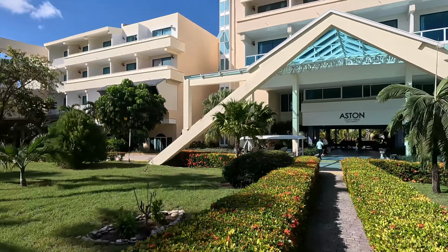I would recommend other hotels. Pay the premium to go to another hotel, absolutely. This hotel was a bargain, but once again, you get what you pay for. So it's not worth it. It's totally not worth it.